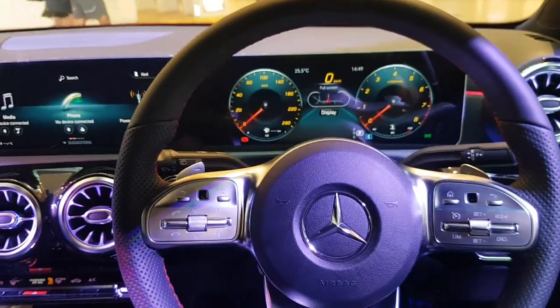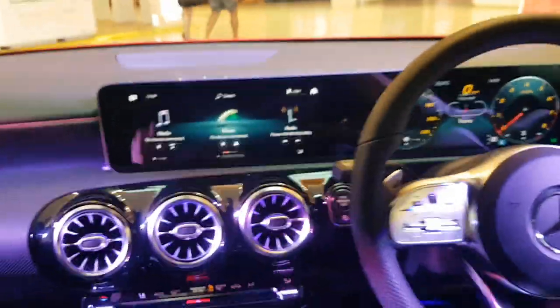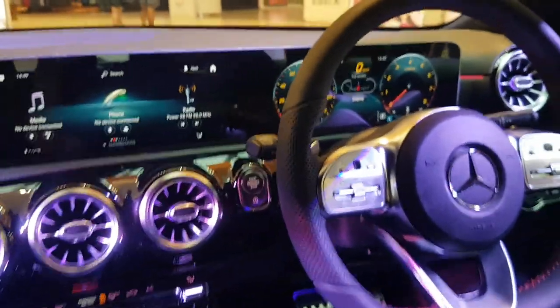But this in a nutshell is the interior of the new A-Class. I'm gonna do a review on carbuyer.com.sg eventually, so stay tuned for that.